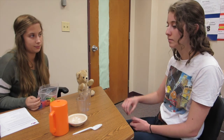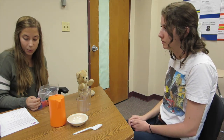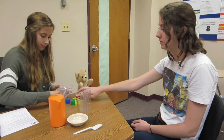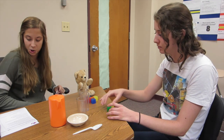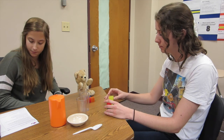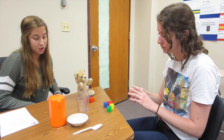Now let's get something to drink. You pour. Mr. Bear says he likes cold drinks. Here are some ice cubes. Get an ice cube and put it in a cup for Mr. Bear. I want a drink too. Please give me a cup. Put an ice cube in my cup.